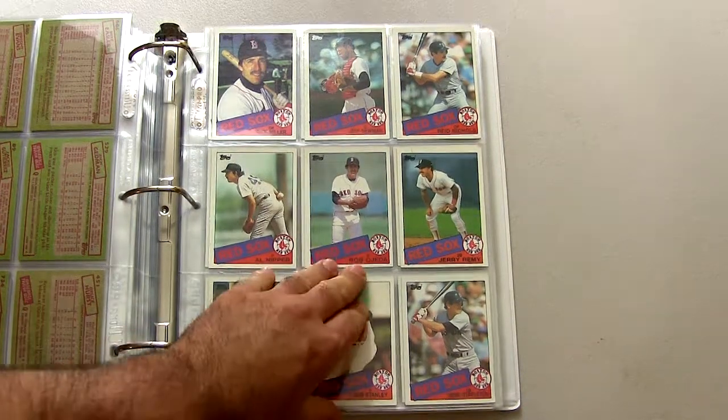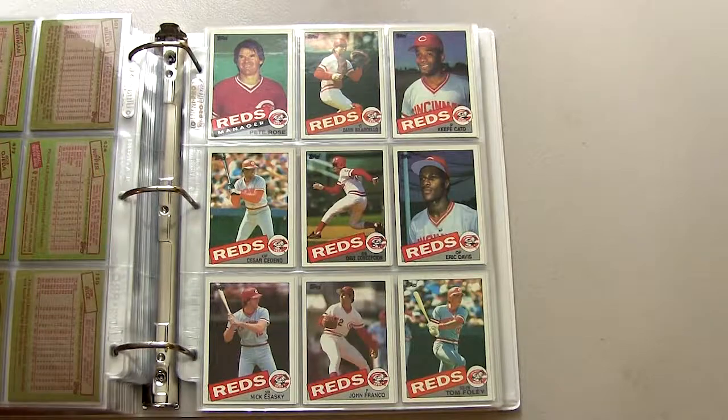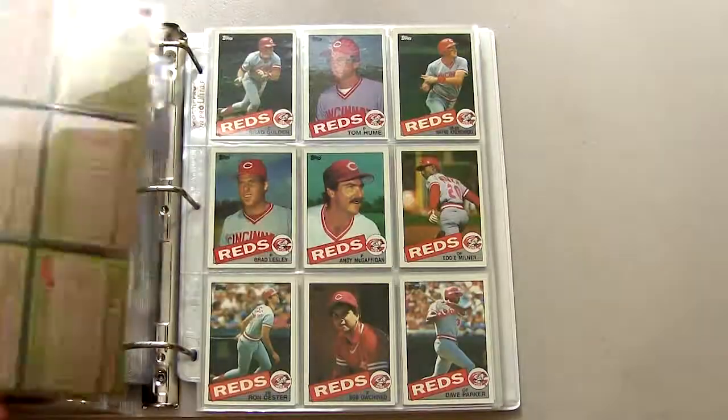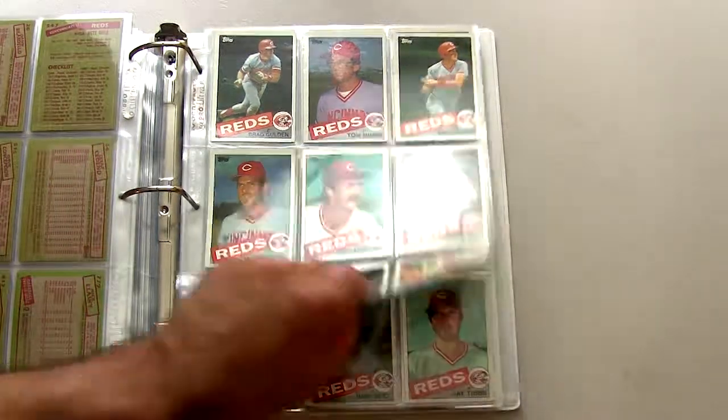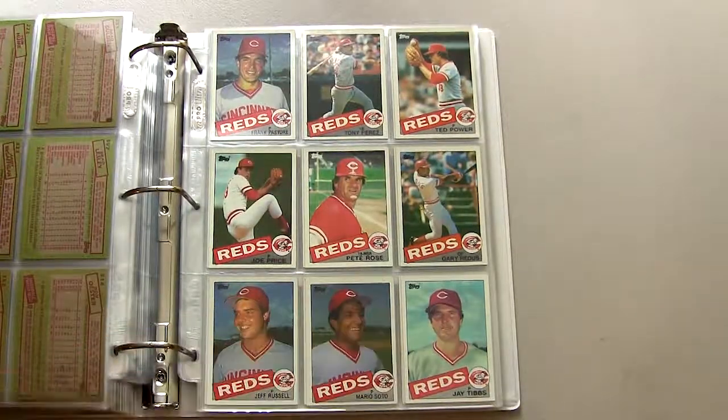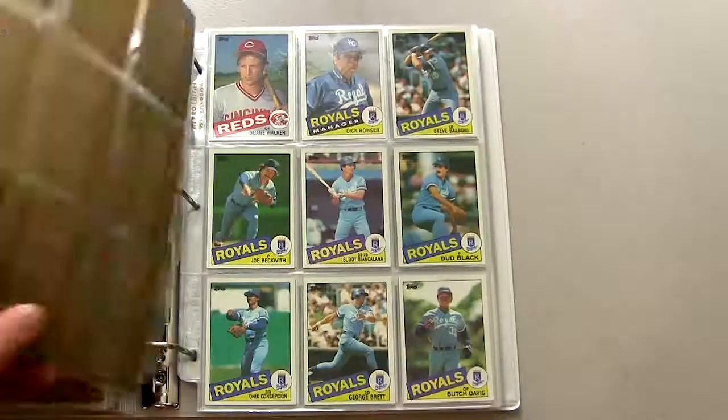Jim Rice. Moving on to the Cincinnati Reds, managed by Pete Rose. He would still be a player at this time as well. I believe John Franco's rookie card.